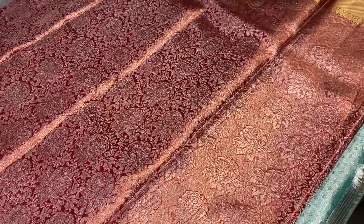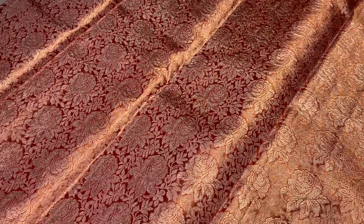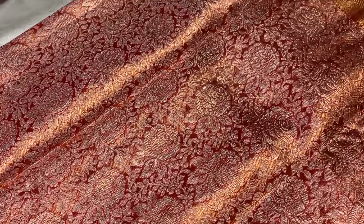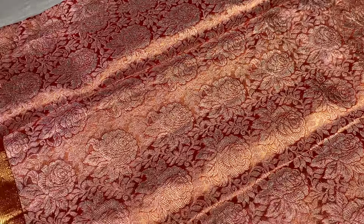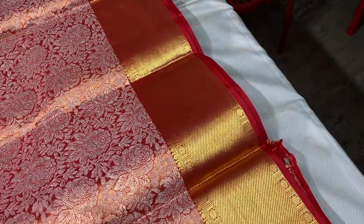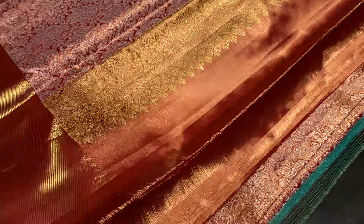And next sari is a beautiful, fully woven design sari. Now red color, red and orange mixed shade with all over copper zari weaving. And the silver is also used here with a very beautiful rose design pattern. Very closely woven sari. Rich and very, very beautiful with borders. A 10-inch border at the bottom and a 6-inch border at the top. It's a kadi border in the top. And we have a jacquard weaving, beautiful kanji border at the bottom.